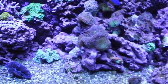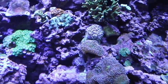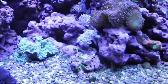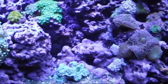Everything else seems to be doing pretty good though. Like the pulsing xenia is definitely in a happy state. Since upgrading the lighting, it has gotten puffier. They seem to really like bright lighting.